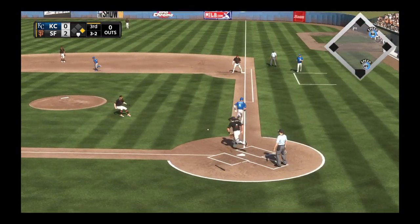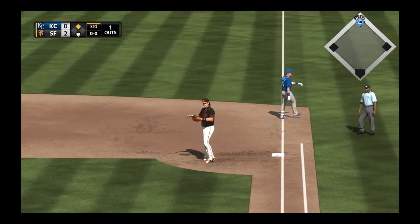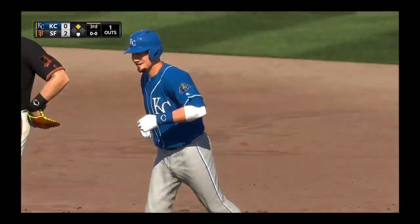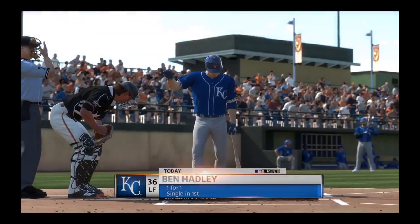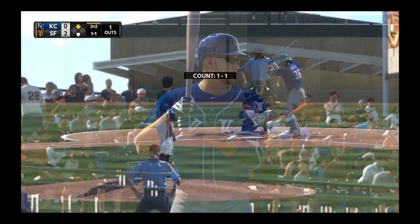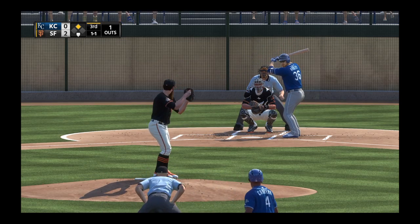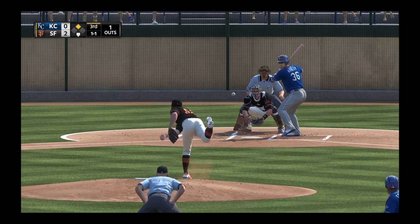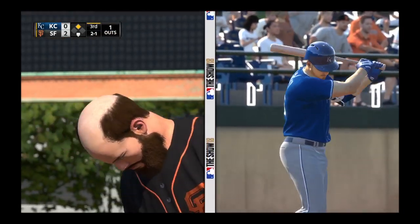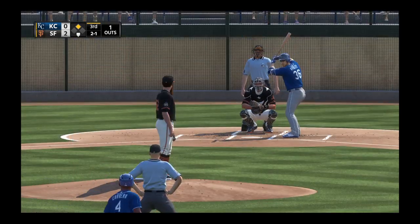Slow bouncer to the right side. And that's the first out. Now batting, left fielder, Ben Hadley. So striding in, Ben Hadley. He reached on a single in his first try. The 1-1. Misses, ball 2. 1 strike. One out and a runner on second base.